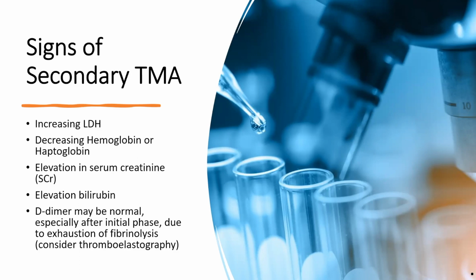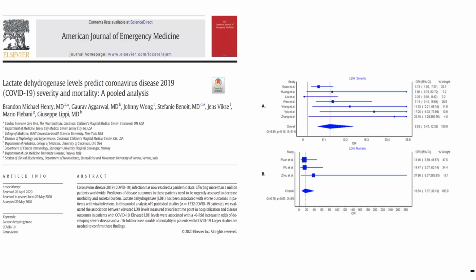With respect to D-dimer, it may be normal, especially after the initial phase. Because we talked about how early on we do have fibrinolysis, but over time that PAI-1 becomes really high, and tPA becomes worn out, and we start to get that exhaustion of fibrinolysis. So all this might point to a progression of the coagulopathy, especially if we see these changing rapidly, really progressing to that secondary TMA. And looking at each one of those factors, like I mentioned earlier, independently they're associated with disease progression, severity, and even mortality.